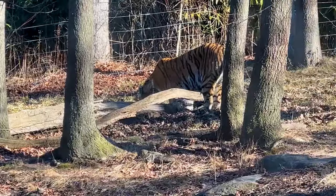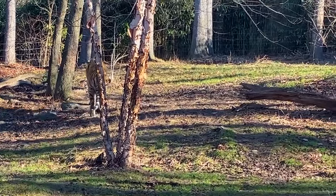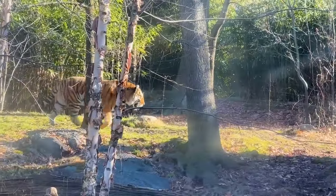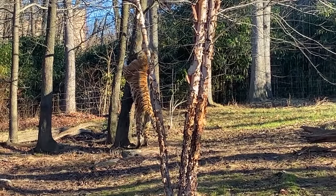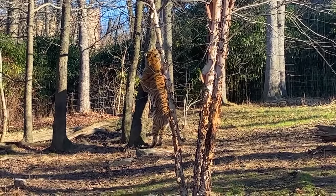The Siberian forest is known for getting very cold in the winter, and you might notice the Siberian tigers having a little bit more of a puffy coat than their Malayan counterparts. This actually makes this habitat so worthwhile to check out in the wintertime, which is kind of when this video was recorded, so you could see them demonstrating their natural behaviors as they interact with the cold environment.